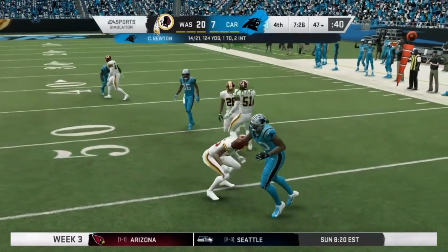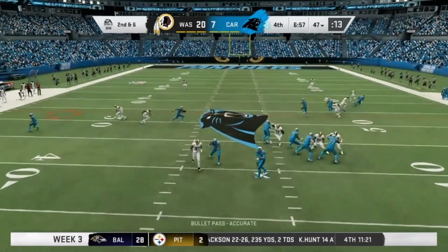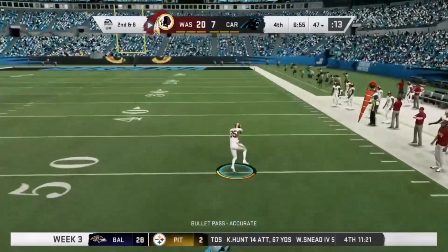So there's a nice play over to the right side. That's going to be a completion for 4 yards. I'll set up a 2nd and 6 for Carolina. Throw left side is intercepted.